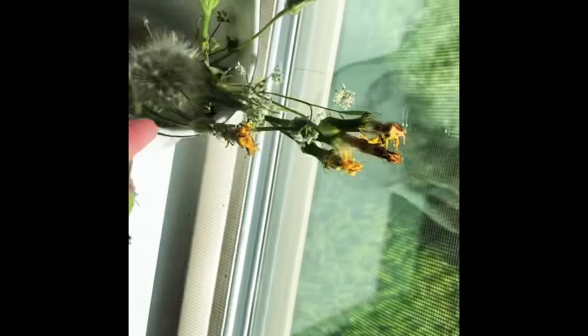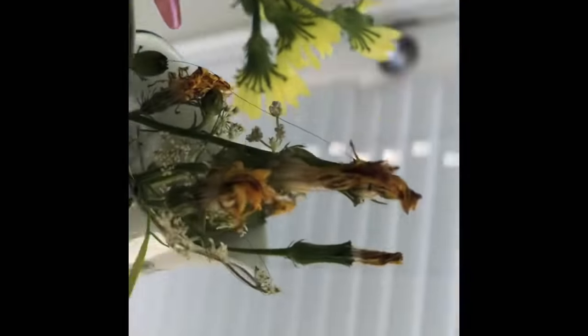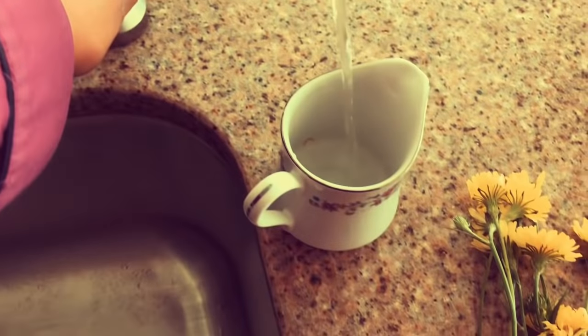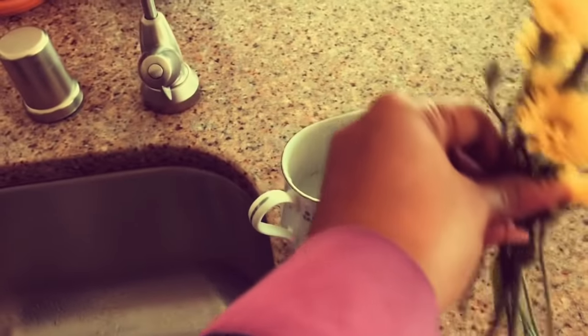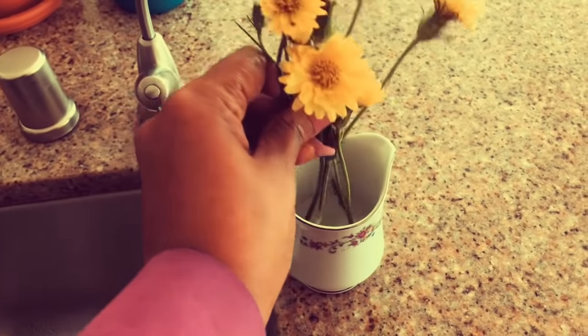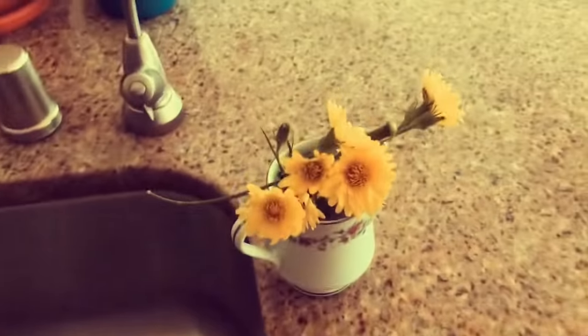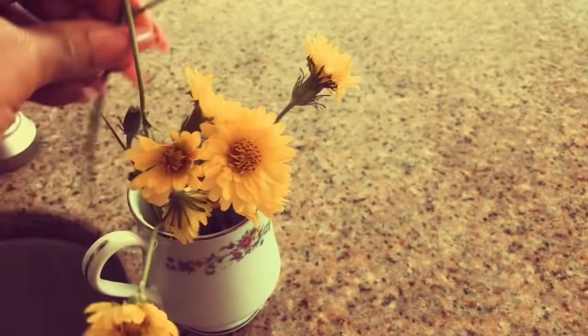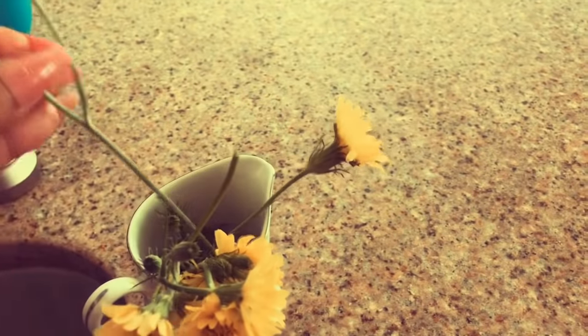Wildflower arrangement that I had sitting on the wall. It's kind of pretty and aesthetic, so I'm going to make a new one. I'm just going to pop these in some water and a little cute coffee creamer that's an antique piece. And voila. I know it's not perfect, but hey.